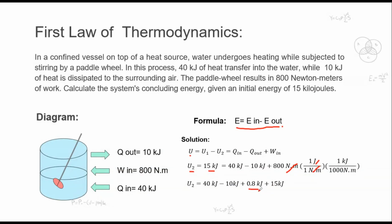By putting it and solving it in our calculator, we can have now the value of our final internal energy, which is 45.8 kilojoules. So we have now the value of our final internal energy in the system. So this is the answer.